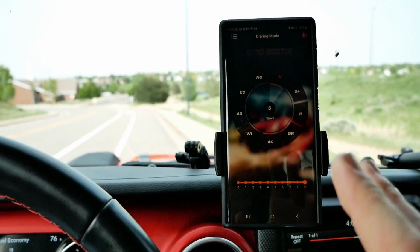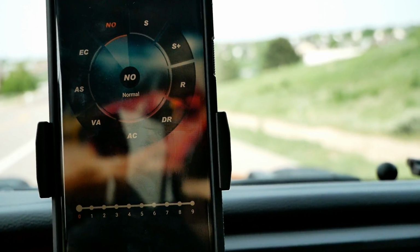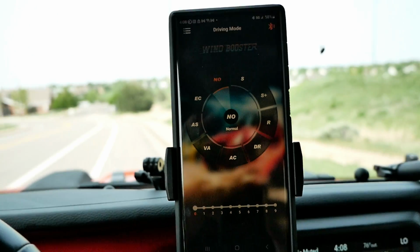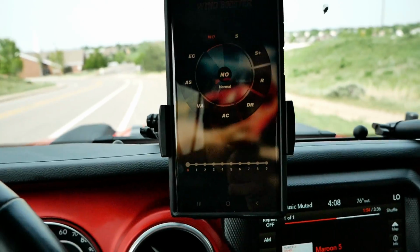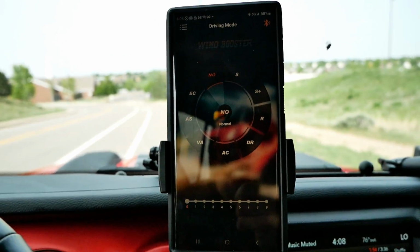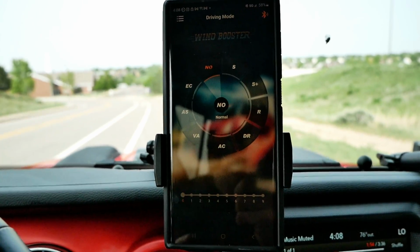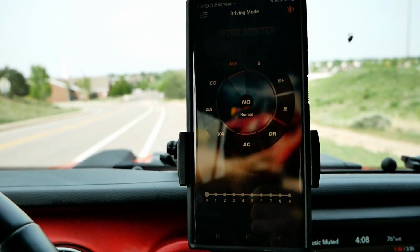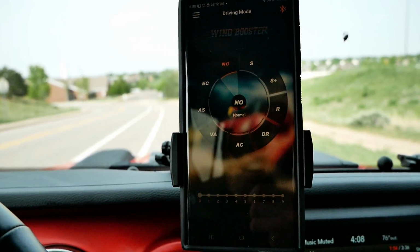Okay guys, let's get this open real quick. Let's do a quick test. Let's put this in normal. Normal, there we go. Normal, can't change it, no attributes, it's just like it normally would be. So we're gonna start off, and then we will change over to Sport and then Sport Plus and give that a try and see just how much this thing takes off changing between those few.